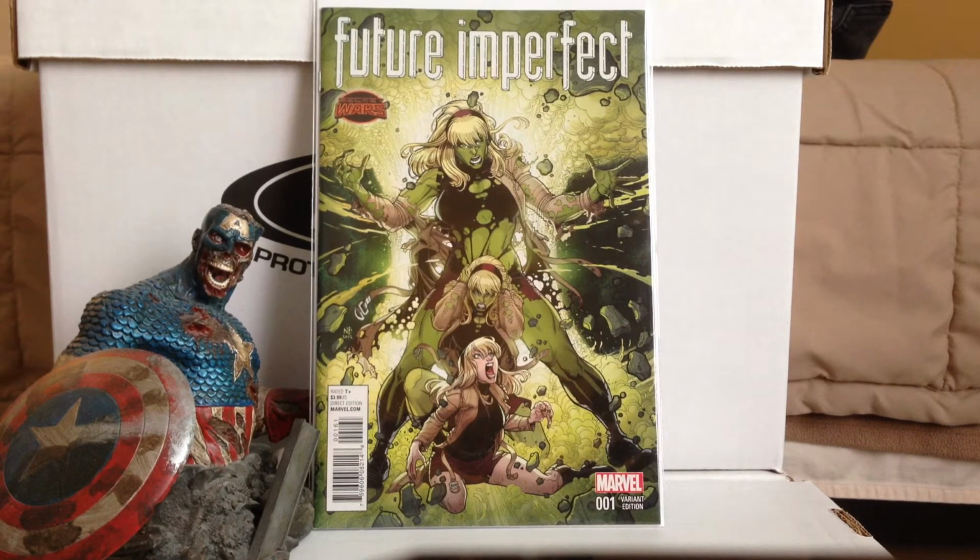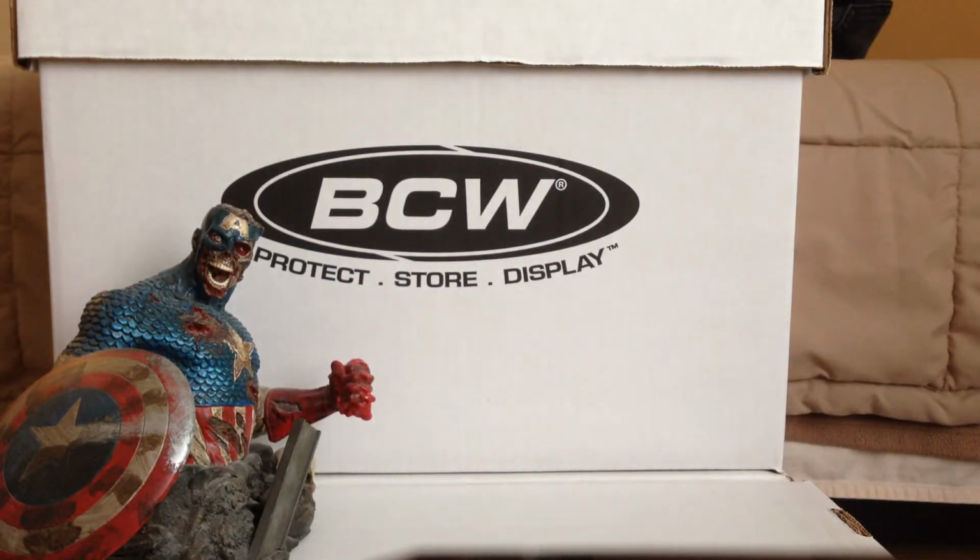Some of them look pretty dumb. The Armor Wars one looks pretty dumb. The Groot one looks pretty dumb. So this one was high on my list of Gwen variants to get. So I'm glad to have found it for cover price. I don't think it was like a super rare variant.